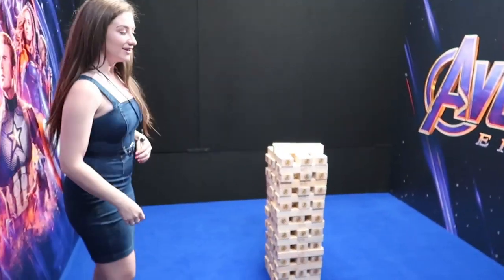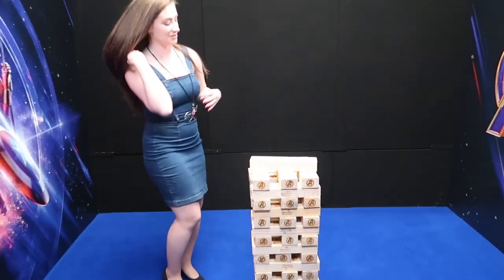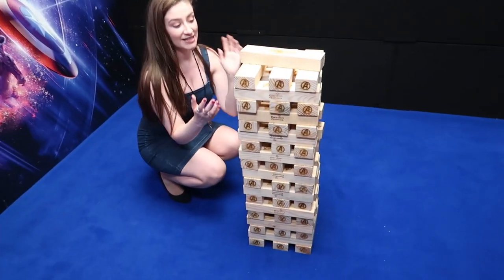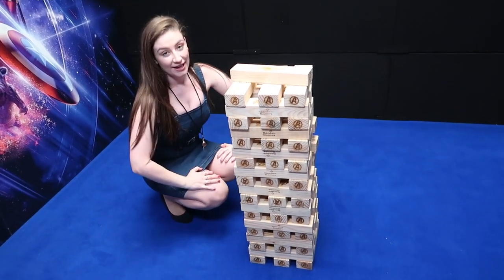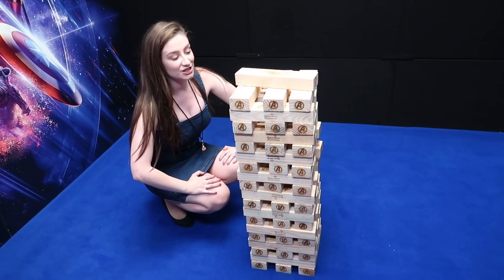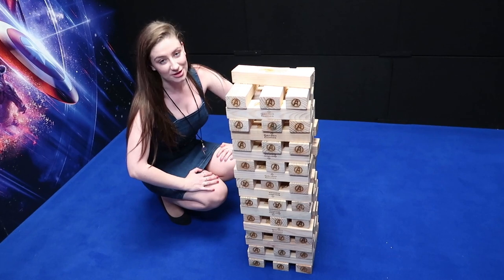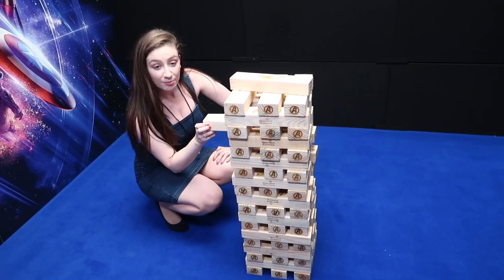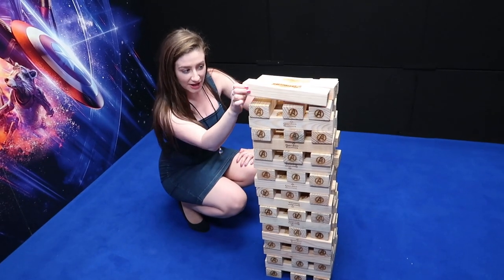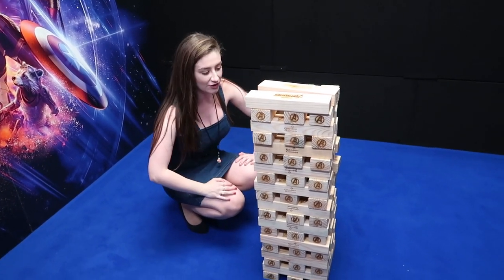So we have a giant Jenga puzzle. Now, I'm showing how Jenga works. I am going to be taking this on with Scarlett Johansson, who plays Black Widow. I mean, her character is a ninja. I feel like she's a ninja. I don't think I'm going to win, but I'm going to try my best. But yeah, you just have to pull out the piece, pop it on top, and then go along until someone knocks it over.